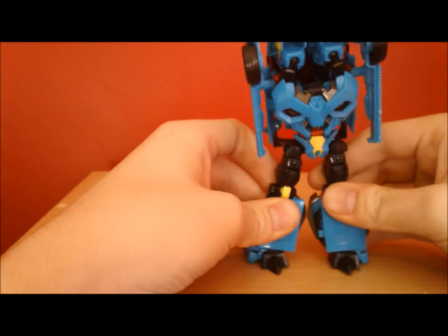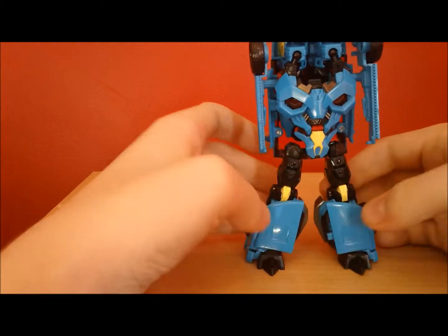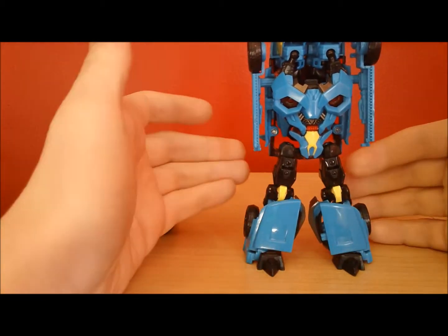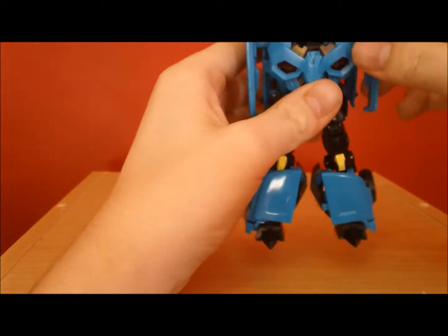And I'm sorry if this is not the correct transformation, this is just the way I like doing it the best. So, there you have his legs. For once, they're actually staying nice and sturdy.